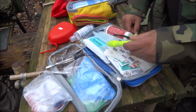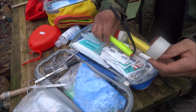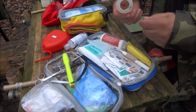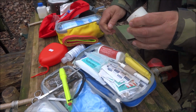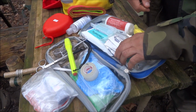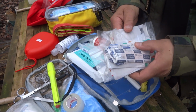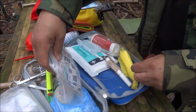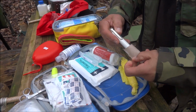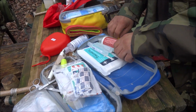So obviously a torch if it's in low light or evening or whatever. I carry that. 3M tape to tape up a bandage or a dressing. Messing about with knots is sometimes a waste of time, just tape it up. Again, general stuff like plasters and wipes in different sizes, and a torch just to check pupil reaction for the eyes. You can tell a lot from pupil reaction, especially if somebody's banged their head.